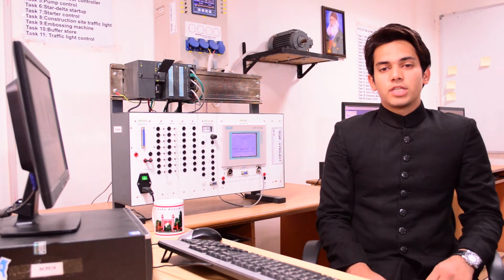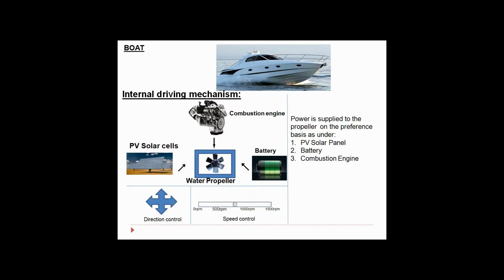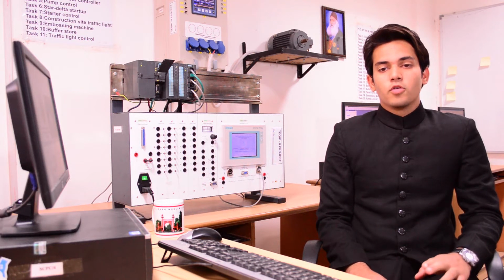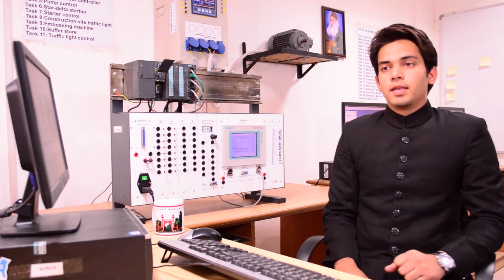Now coming to the term hybrid. It is because we have used three power sources. First is the PV cell, second is the battery bank, and the last is the combustion engine. All these sources mentioned here are on a priority basis, that is according to the preference of the source for running the propeller.